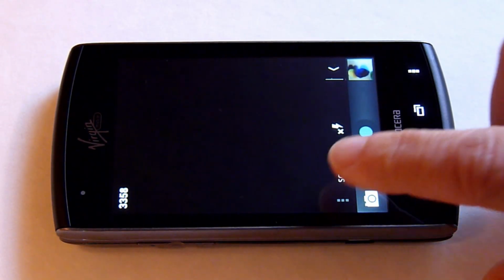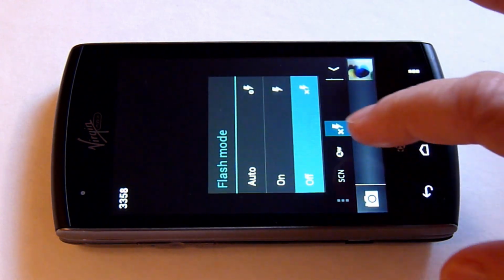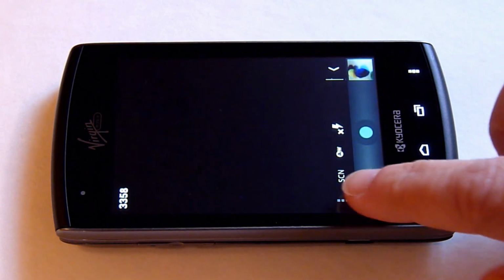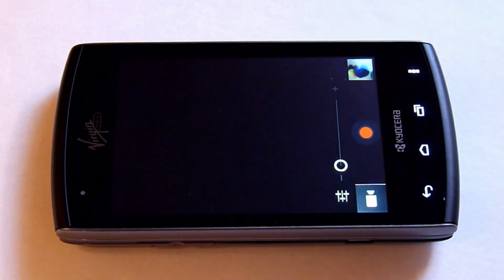The camera settings are pretty basic. You have your scenery, pause and read. I'm just going to go through really quick, and I'll be giving some examples of pictures here in just a second, as well as video. I do want to note on the camcorder, when that comes up, you choose.